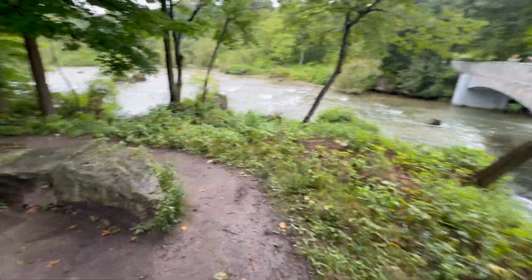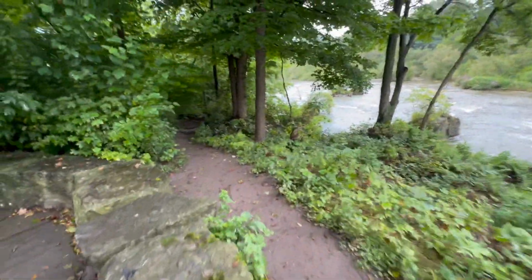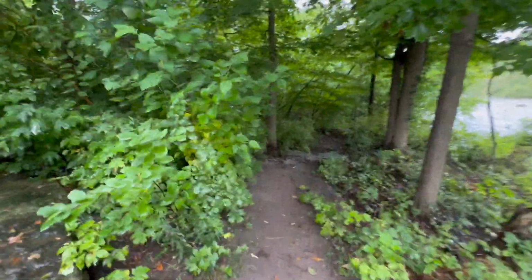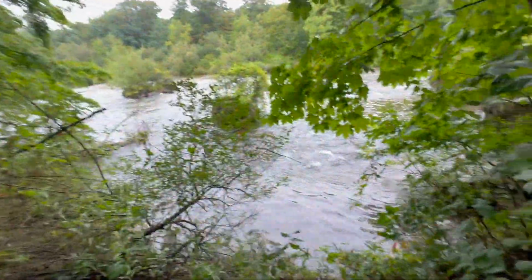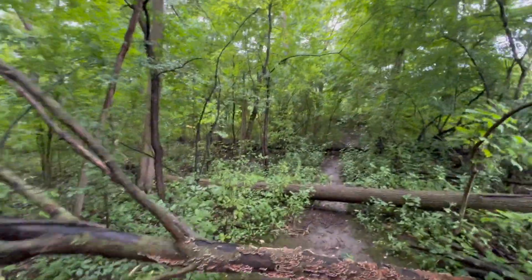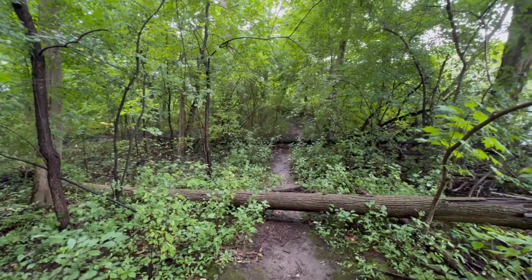After this bridge here, we got another little side trail. Let's see where it goes. Probably just goes down to the water's edge. It starts to get kind of overgrown back here. I think I'll just go back to the main trail.